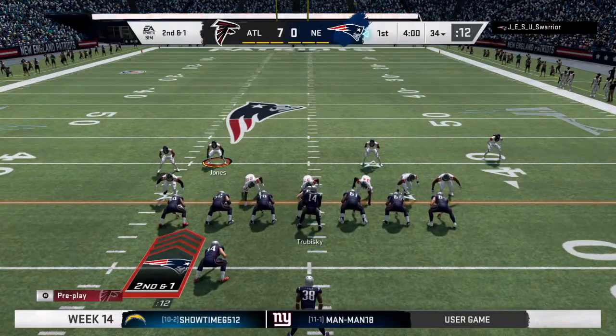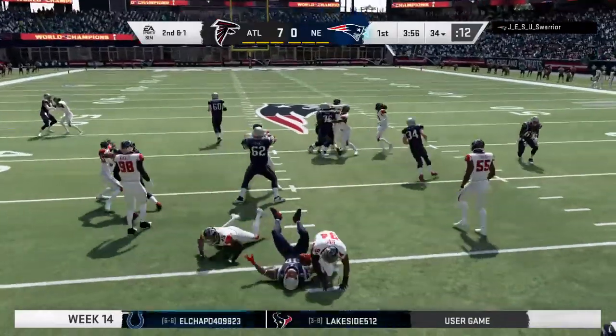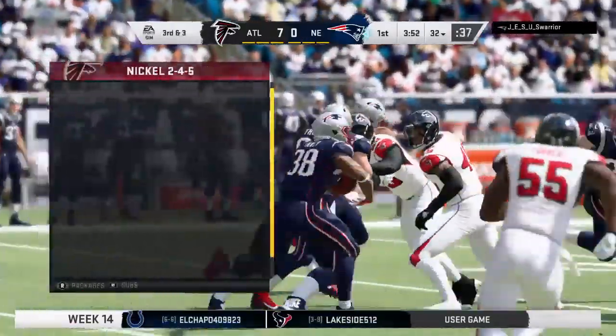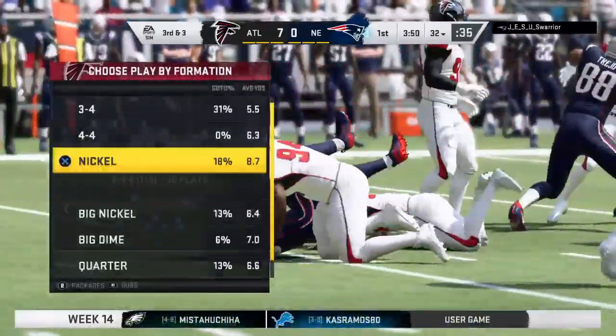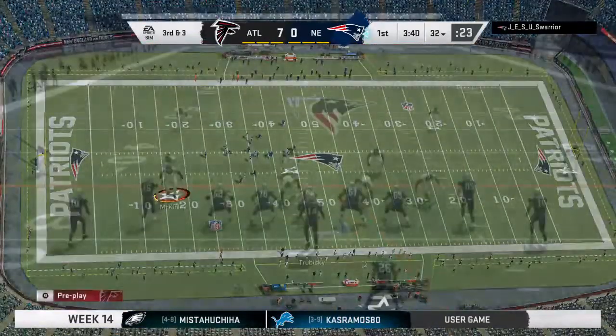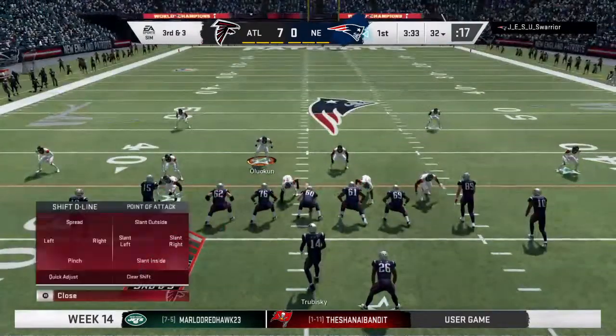They'll try the left side. Finney, and he is going to be stopped cold behind the line of scrimmage. The tally there, -2 yards, brings up third down. 5 men in the secondary now for the Falcons on third down.